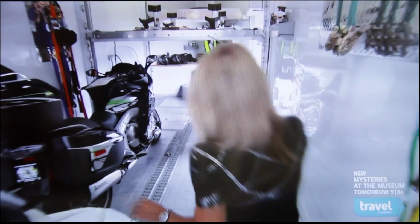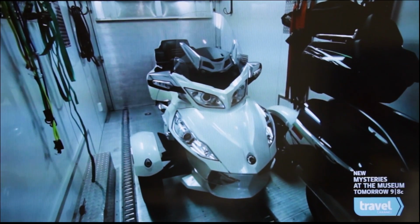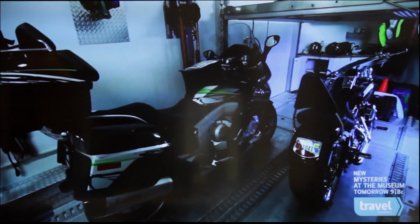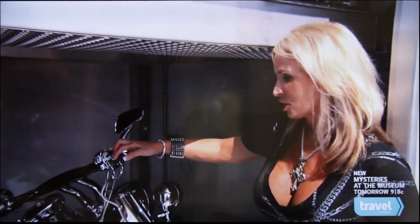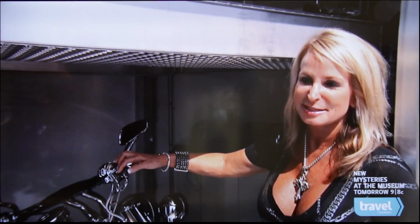But the 208-square-foot trailer is reserved for Denise's babies, a BMW and Harley, both painted by renowned artist Dean Loucks. When we take this Harley downtown to Sturgis, it gets a lot of attention. It's one of my favorite bikes to take downtown.